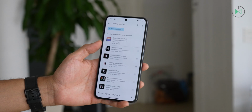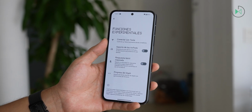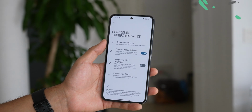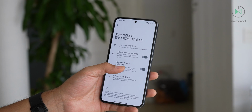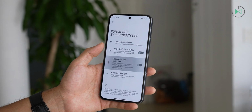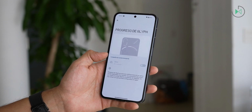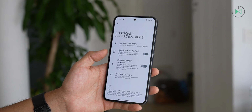There are also some experimental features that look interesting. For example, it has direct connectivity with Tesla, so if you have one of these vehicles, you could have more information on your cell phone. It also includes support for displaying more information from Apple AirPods when you plug them in. You can also increase the response speed of the screen when playing games, although it will consume more battery. And finally, the glyph progress, which is what I was showing you a moment ago, that can connect to Uber. Although that's still in development, and surely over time more apps will be able to take advantage of this back interface.